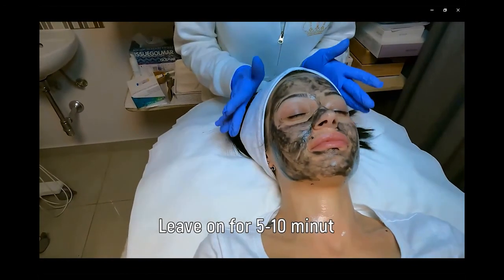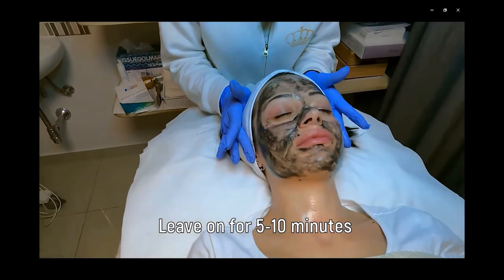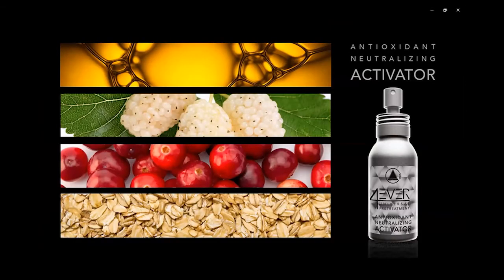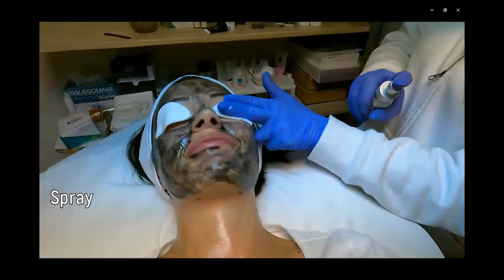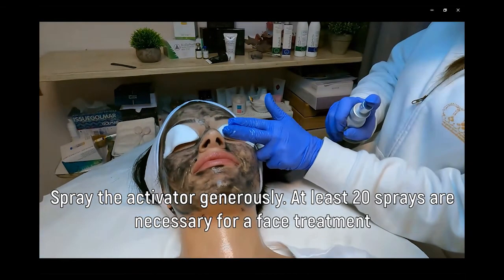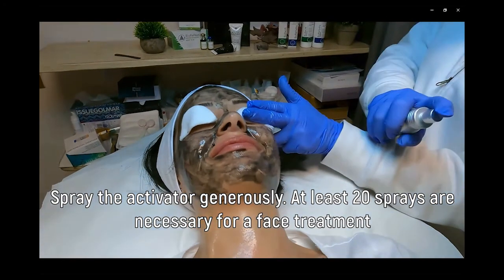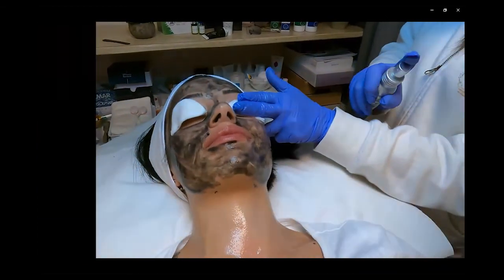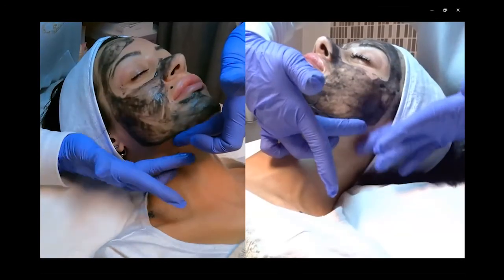Then you leave it on for about 5 to 10 minutes. Then we're going to apply our activator again, and again at least 20 sprays are required for the face. Remember to tell your patient that you're going to spray them. Then you wait 20 to 30 seconds. Sometimes you might need to wait a bit longer than that.